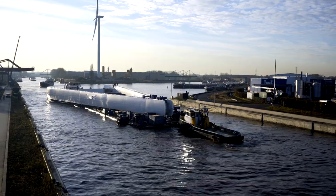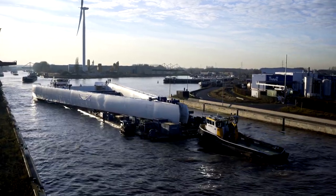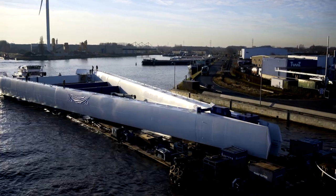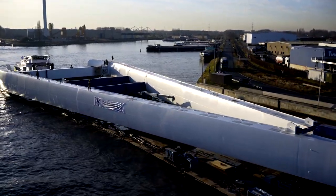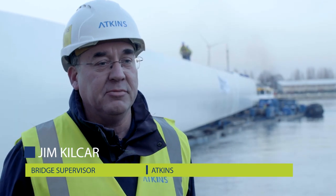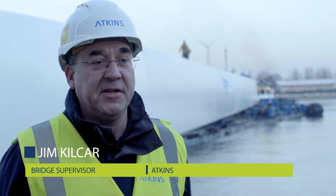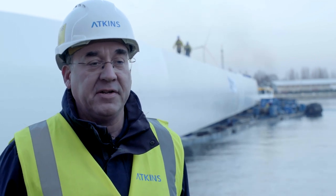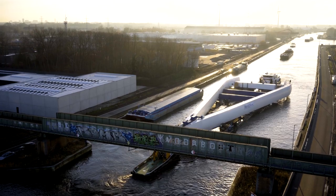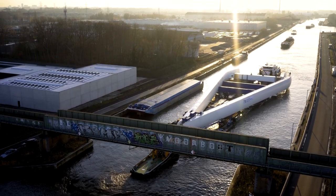It's taken nearly a year to get to this stage today. There have been hundreds of man hours gone into the design, the fabrication, and now the moving of this pylon. I think any operation where you're moving about 1,500 tons of steel and concrete, it's 100 metres long and over 30 metres wide. So any movement of anything on that scale is a very difficult, complicated operation.